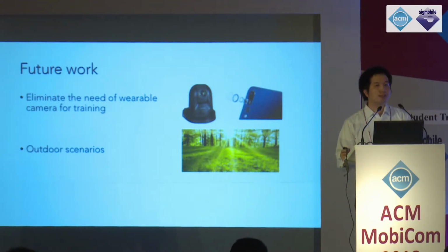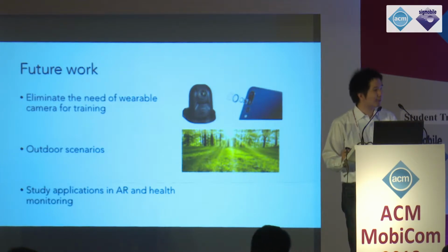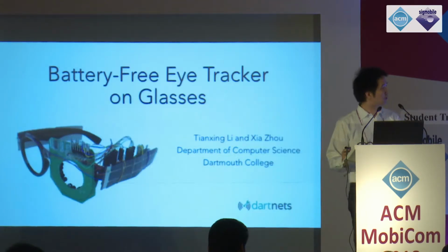The main issue is that outdoors, our photodiodes can be easily saturated. One of the solutions could be to adapt the gain of the photodiodes by using adaptive amplifiers. And finally, we are interested in studying applications in AR and mobile health using the prototype. And with that, that's all for my talk.